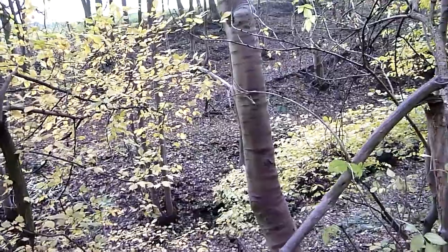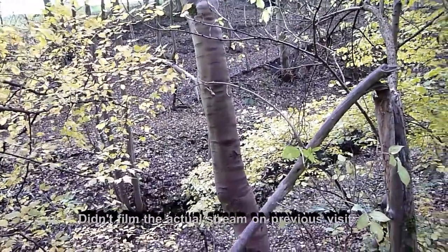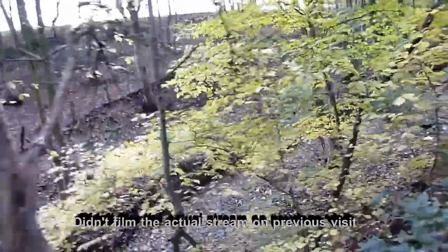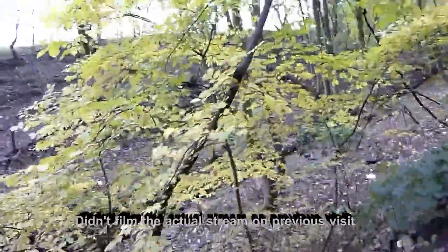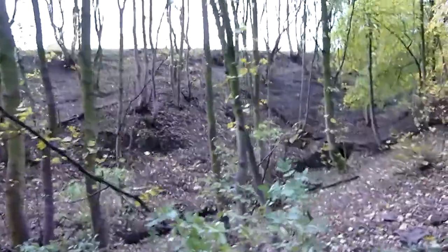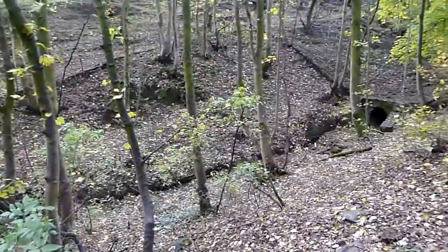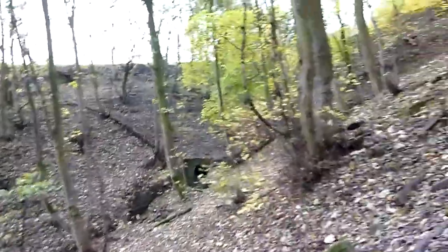Now I'll dig back in my archive of video clips and see if I can find one of when it was flowing, because I know I videoed myself walking down here the other way a few years ago. We'll see what it looks like. But yeah, I'm pretty certain it should be flowing water.